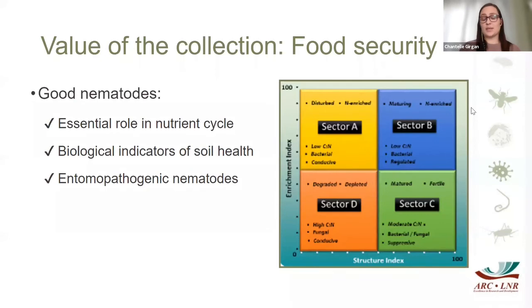Now to talk about the good nematodes, the free-living nematodes. And these little creatures also contribute to food security because they play an essential role in the soil, especially in nutrient cycling and mineralization. They are also used as biological indicators of soil health. They're also used in biological control of other pests. These are called entomopathogenic nematodes.